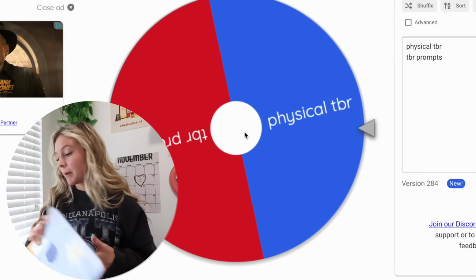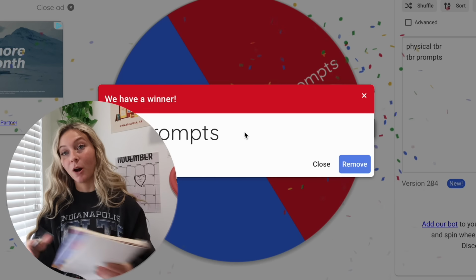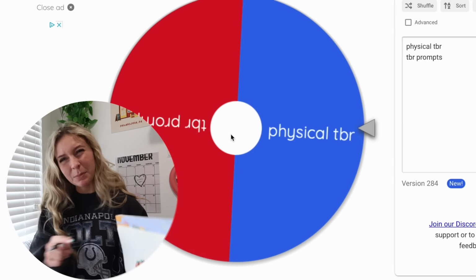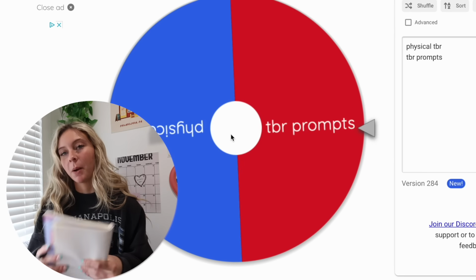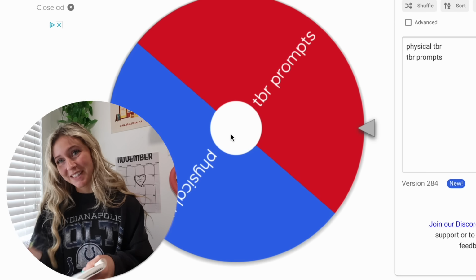I'm going to write all this down in my notebook. Okay, so it looks like we have TBR prompts for the first one. So first one is TBR prompts. Let's see what the second one is. I'm really hoping they're TBR prompts because I feel like you get more of a free range to choose. Oh my gosh, second one is TBR prompts again.